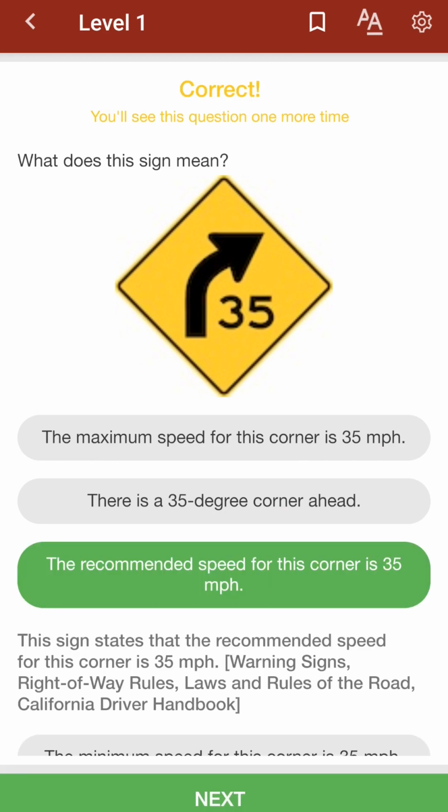Explanation. This sign states that the recommended speed for this corner is 35 miles per hour. Warning signs, right-of-way rules, laws and rules of the road, California Driver Handbook.